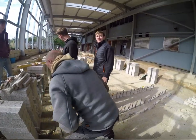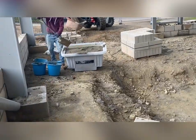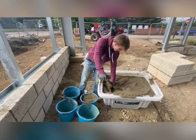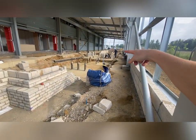Got the old Marshalltown out. So we're going to time lapse this and show you what we get up to. We've got Davy filling up the tubs. Lovely new ox buckets, look at that. And basically, me and Davy are just loading out these blocks down there, making sure that we're keeping their muck on their boards to keep them going.